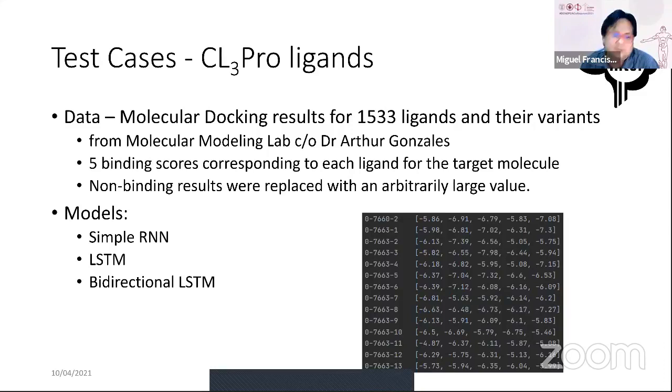And so what we did is we ran this on 3 different models: a simple recurrent neural network, which was shown earlier, and then also the long short-term memory, as well as a bidirectional long short-term memory. Bidirectional LSTMs is just considering both directions when you're trying to compute for the final result that you want to push out.